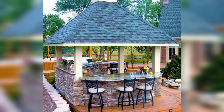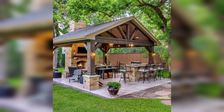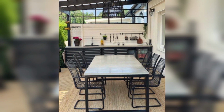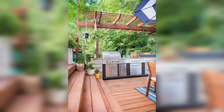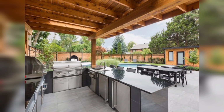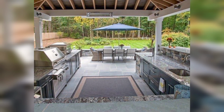Furniture. Choose outdoor furniture that complements the style and functionality of your patio. Comfortable seating, tables, and outdoor rugs can make the space inviting and cozy. Decor and greenery. Enhance the atmosphere with decorative elements like outdoor art, throw pillows, and potted plants. Incorporate landscaping and greenery to soften the hardscape and create a natural ambience.